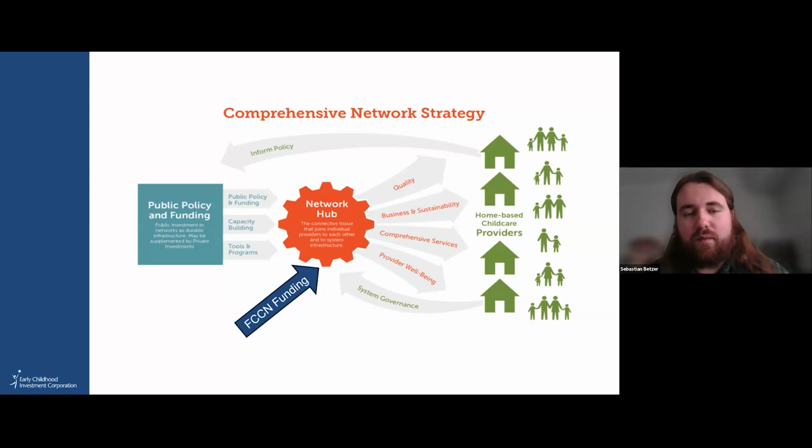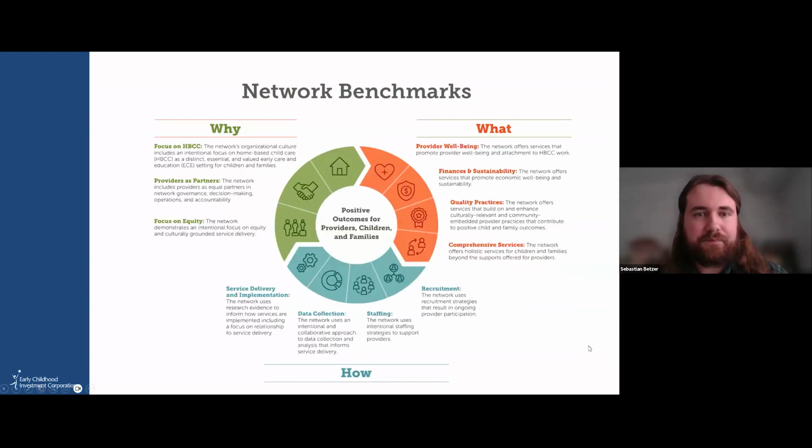The added benefit of this network strategy is that when policy is informed, the network hubs are also able to take on any funding opportunities that become available. They're able to share out new public policy and new licensing rules very effectively with home-based providers who otherwise may be isolated and not gain that information, or how to apply it in their context, as readily. I hope that's a brief summary of how everything fits together into this comprehensive network strategy with the network hub at the center. Next slide, please.